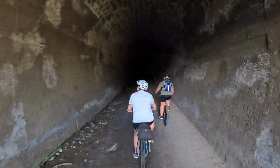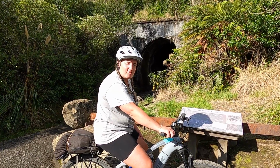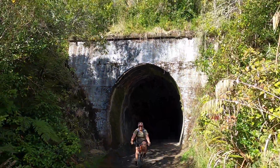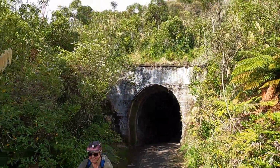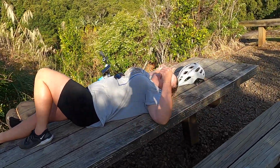We've just found this little tunnel. It's called the Hakua Whenua Tunnel. And apparently it was used for trains for about 80 years from 1908 until it got moved. I don't know what for. But now it's just a little tunnel for us to enjoy. Good ride, Renee? Thumbs up.